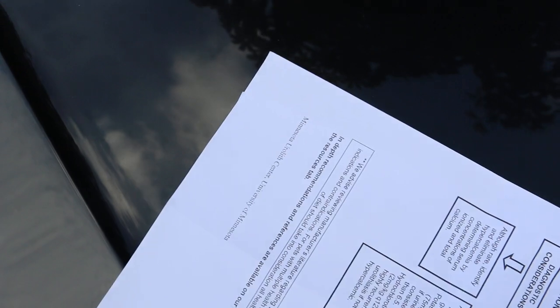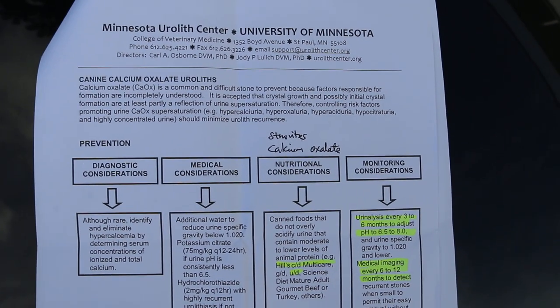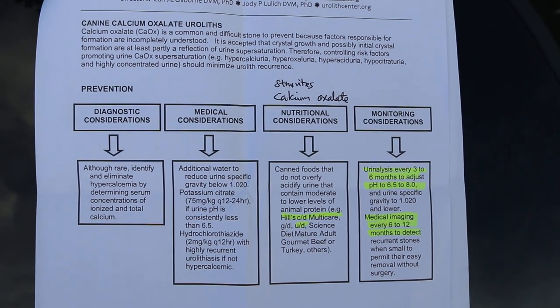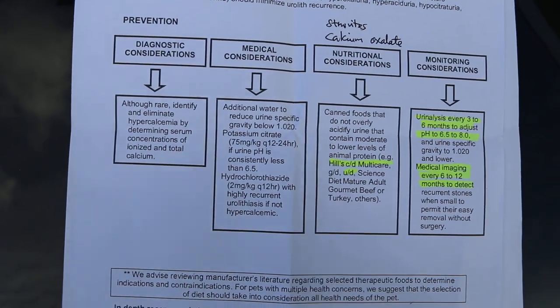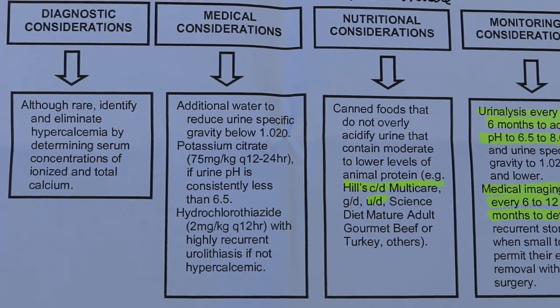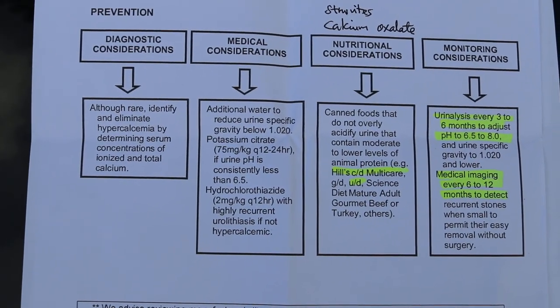So the recommendations from the University of Minnesota: the recommendation is prevention, and to prevent it now. There is no diet to dissolve calcium oxalate stones, unlike struvite stones. So the recommendation is prevention. Just eliminate hypercalcemia, which you have found in the blood test there wasn't any, and the medical considerations, additional water. This, I think the owner wouldn't have a bother with it.